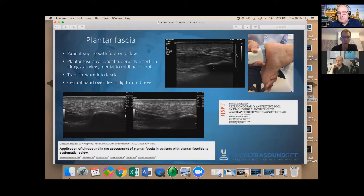So when anybody sends me an image to look at, you can always tell the image quality or exactly where they are by the other tissues around it and how they appear as well. But that's just an idea around plantar fascia, how that can look.